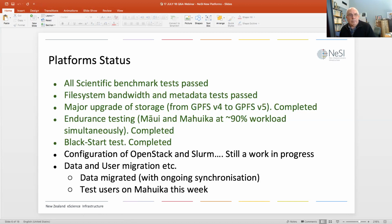We ran this endurance testing, and the first time we ran it, a number of the InfiniBand switches in the top of rack overheated, which was just a case of figuring out why and fixing it.